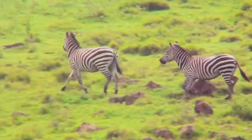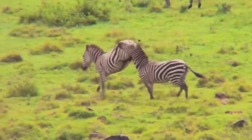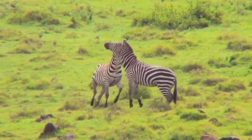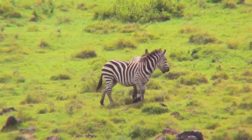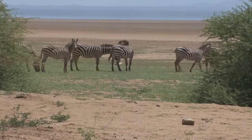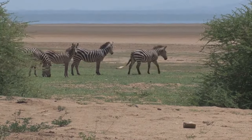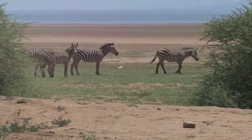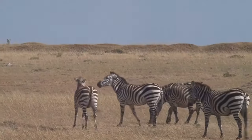On the other hand, zebras have resisted the pull of domestication. Despite their striking resemblance to horses, zebras are a different beast altogether. They are known for their aggressive nature and are not easily tamed. Attempts to domesticate zebras have largely been unsuccessful, with zebras showing a strong instinct to flee from humans, a trait that has kept them safe in the wild.